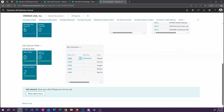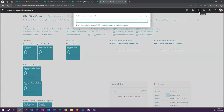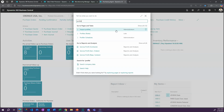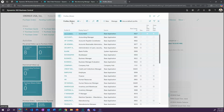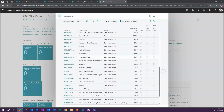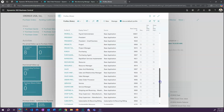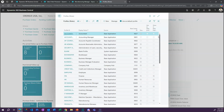So the idea of the role centers is that Business Central comes with a large number of role centers, which are also called profiles. So if I search profiles and I take a look at them, you can see that it's profiles bracket roles. There are a lot of profiles available in the system, and they range from everything from the president of the company or small business president to a shipping manager or a team member, warehouse worker. So these roles are pre-created not as security groups, but as standard templated landing pages that contain all of the information that person needs to do their job, all in one place.